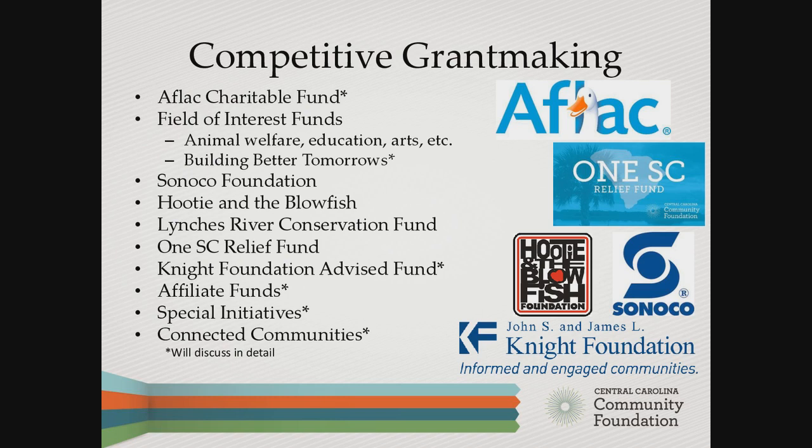Here's a quick snapshot of some of the competitive grants that we do offer here at the Community Foundation. We'll go into detail with some of these as we move through the webinar. The first is the Aflac Charitable Fund, and we'll talk some more about that in a little bit. Also, some Field of Interest funds, and that really is where a donor has set up a fund, and they specifically say, I want these funds to go towards this issue, such as animal welfare, the arts, education, women's issues, whatever that is, and they then leave it up to the Community Foundation to identify organizations that are currently doing good work in that area.